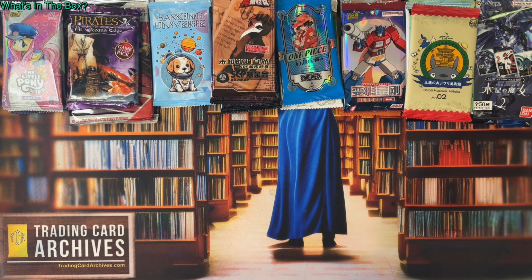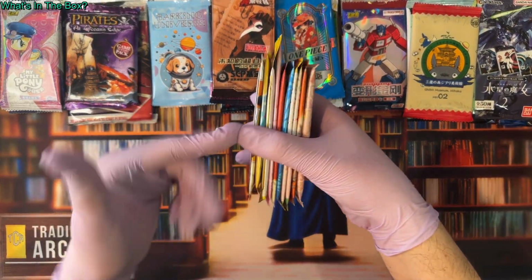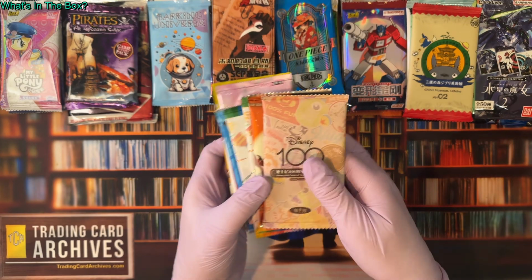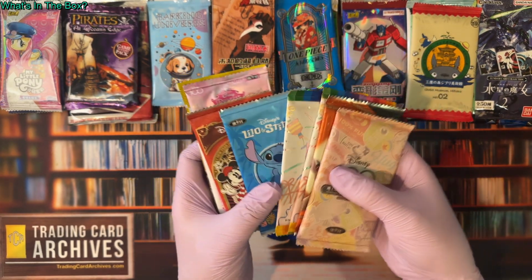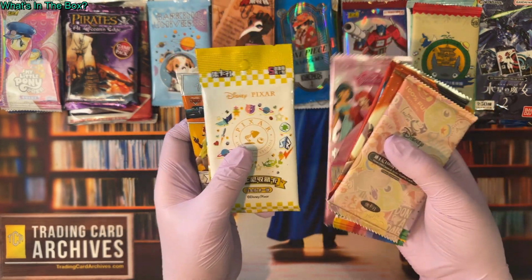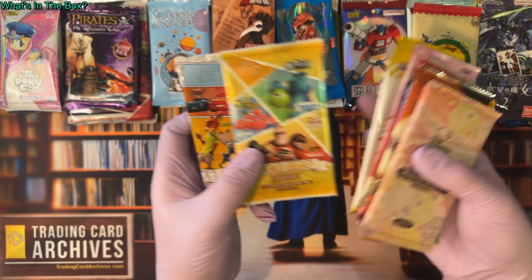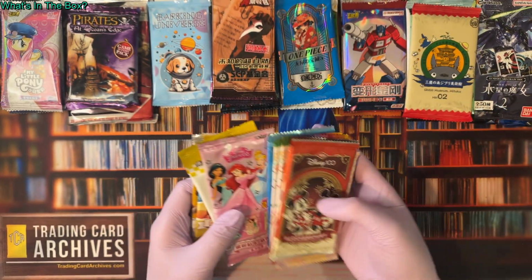What do we look at next? How about, yeah, Disney. Disney is another franchise that has, I mean, all these packs are Disney packs right here. There's Zootopia, there's the main Disney 100, there's Stitch, there's the Carnival one, the Princess, the Pixar. You got more Pixar retail cards. So yeah, lots and lots of Disney cards here.